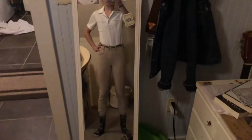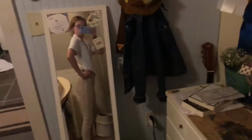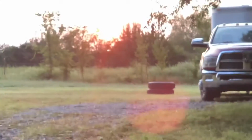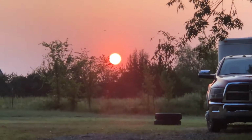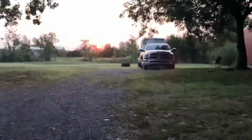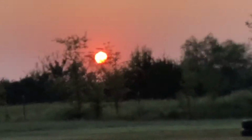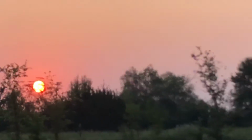So this is my outfit for the Hunter Jumper show today. It is my first ever Hunter Jumper show, so let's see how it goes. The sun is absolutely beautiful this morning. Look how pretty that is. Perfect way to start off the horse show day, huh? It was like that yesterday too. It's so pretty.